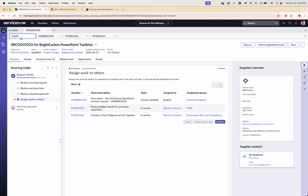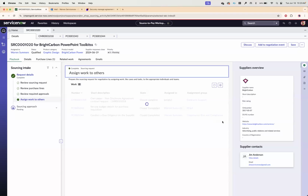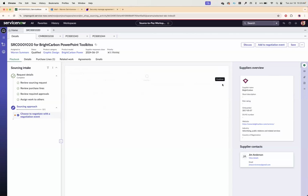All right. So as I refresh the screen, you'll see that those two cases have been closed completely because Warren has just done them. Now, as we move forward, if there is, again, a large enough contract that we need to do some sort of negotiation, we can create a negotiation event. But again, this one is relatively simple. The dollar threshold is low, so we'll continue moving forward.